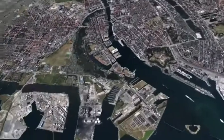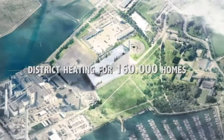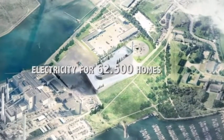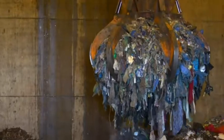Copenhill's location, in the middle of Copenhagen, makes it perfectly placed to provide district heating for 160,000 homes and energy for 62,500 homes. Using one of the most effective recycling processes in the world.